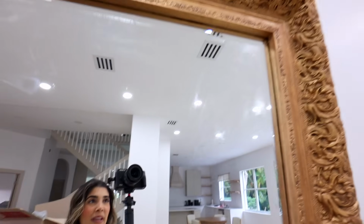Highly recommend if you guys have any mirrors in your home that you're tired of the look of or you want to give this beautiful vintage gold feel. It's literally the easiest thing to do.